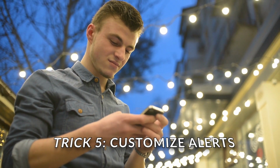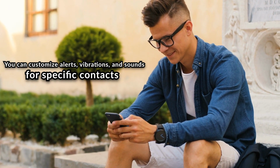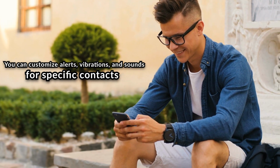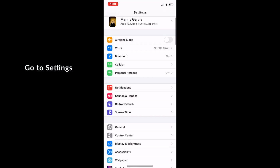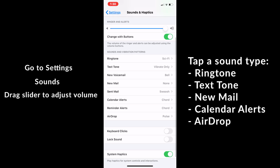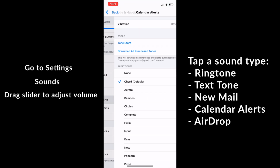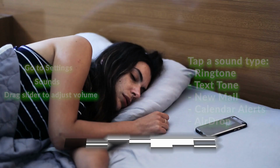Number 5. Customize alerts for contacts. You can customize alerts, vibrations, or sounds for specific contacts. Go to Settings, Sounds, drag the slider below ringers and alerts to set the volume for all sounds. Tap a sound type, such as ringtone or text tone, under Sounds and Vibration Patterns for new mail, calendar alerts, AirDrop, and more.